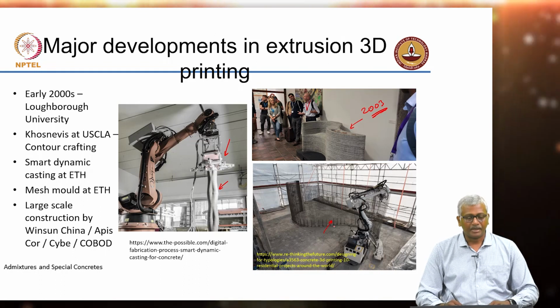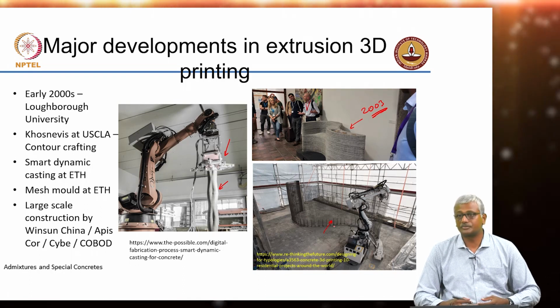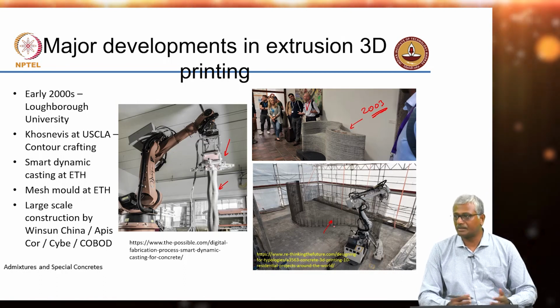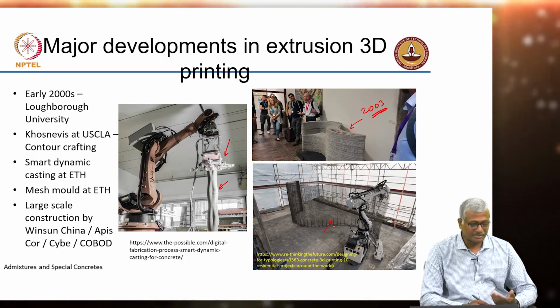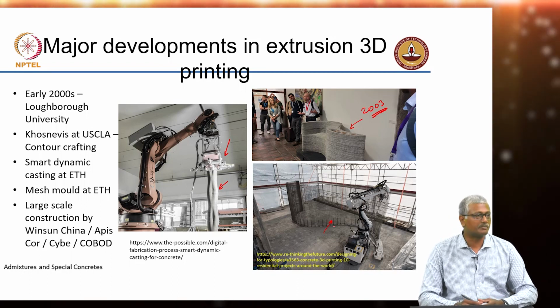intervention in this case. Around this time, Chinese companies really came forward and took it to a next dimension in terms of the type of productivity and the extent of projects that they could run with it. It was simply incomparable. Like Winsun in China did a lot of work, and then there are several companies around the world like Apis Cor, CyBe and COBOD, which have done a number of projects in 3D printing across the world.